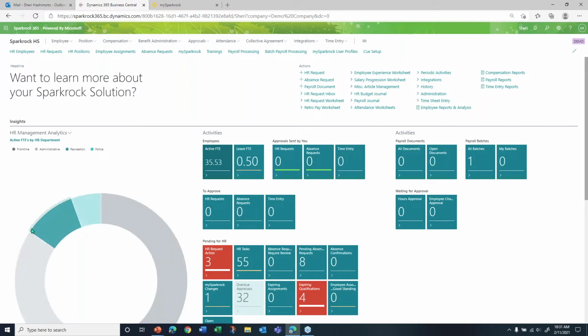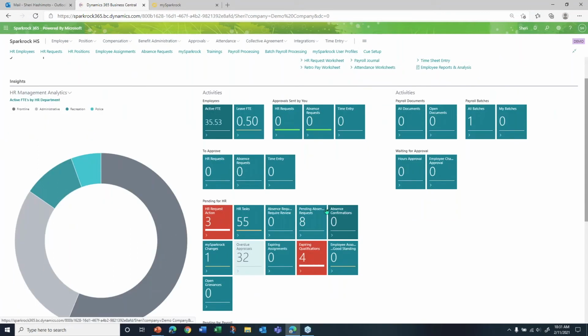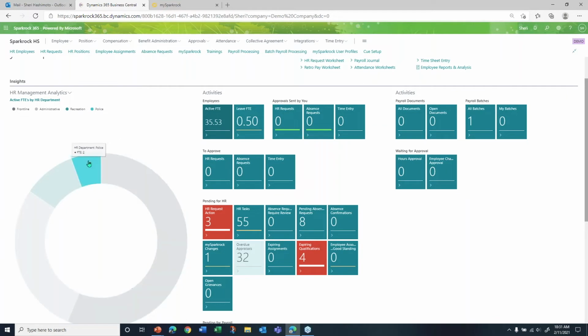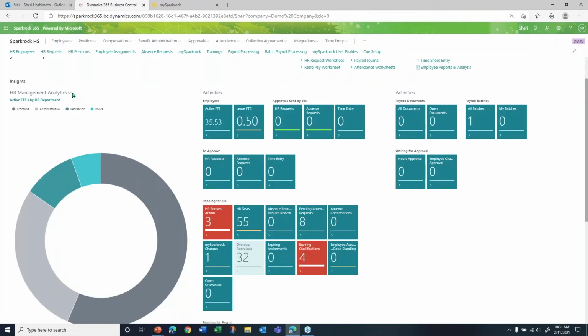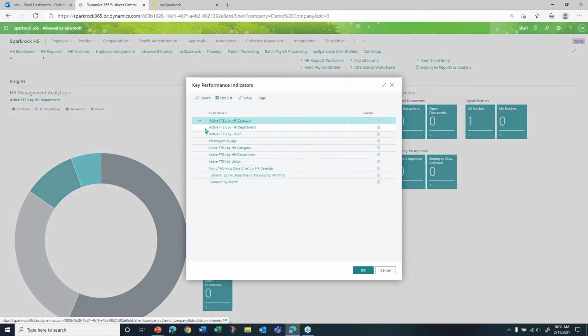And then on the left-hand side here, let me just scooch this up just a little bit, is an interactive graphic representation of your FTEs as well. If you hover over, you can see how many are in each department. And then again, you can drill down into it to see the supporting detail of the employees that that number represents.